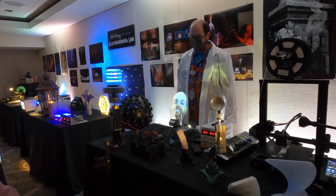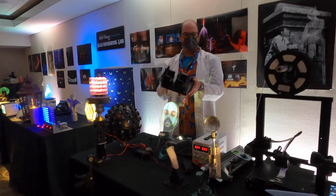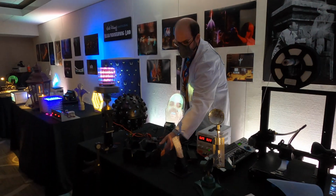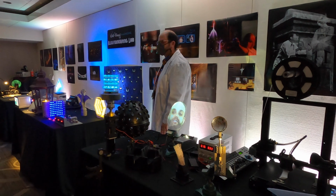You can see here it looks completely clear until you video project on it and make it look like a hologram. Over here's an example of a Spaceship Earth ride vehicle that we printed on one of our printers, because you can do these kinds of things as tests, and sometimes they work out, and sometimes they don't. But you hope you can learn something from it.